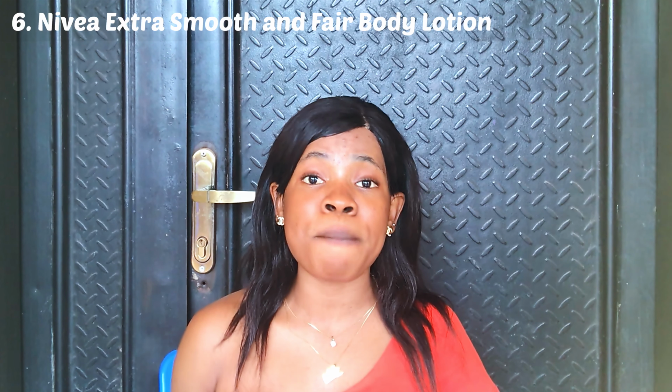So moving on to the bonus body lotion on my list. The bonus body lotion that will help to maintain and glow your fair skin is the Nivea Extra Smooth and Fair Body Lotion. So if you're fair in complexion and you don't want anything that will lighten or tone your skin in any way, you just want something that will moisturize your skin, nourish your skin, brighten your fair skin, this Nivea body lotion is for you. It's going to help maintain and glow your fair skin.